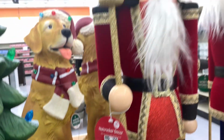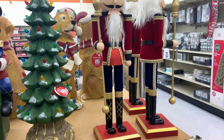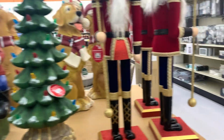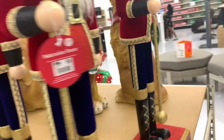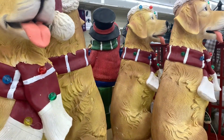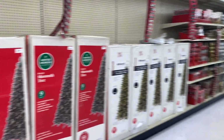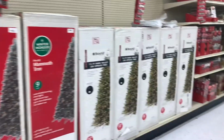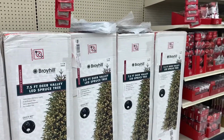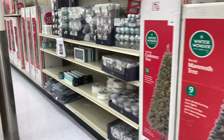So we're just gonna browse this display really quickly so you guys can see what they have in stock. Some of the shelves were not fully stocked, so I might be doing a second video because everything was not put out, but I just wanted to give you guys a quick sneak peek at what they have so far. And I'm also going to share with you the Christmas trees that they already have out.